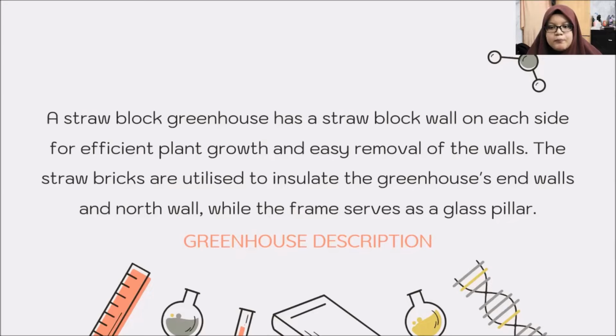Therefore, it is a cost-saving greenhouse, but it is recommended to use polycarbonate greenhouse sheet for the ceiling because it is sturdy, double-walled, and a lightweight material, which will allow a lot of sunlight and at the same time will filter the hazardous rays into the greenhouse.